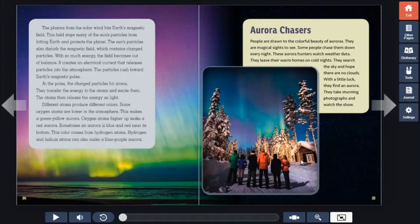Aurora chasers. People are drawn to the colorful beauty of auroras. They are magical sights to see. Some people chase them down every night. These aurora hunters watch weather data. They leave their warm homes on cold nights. They search the sky and hope there are no clouds. With a little luck, they find an aurora. They take stunning photographs and watch the show.